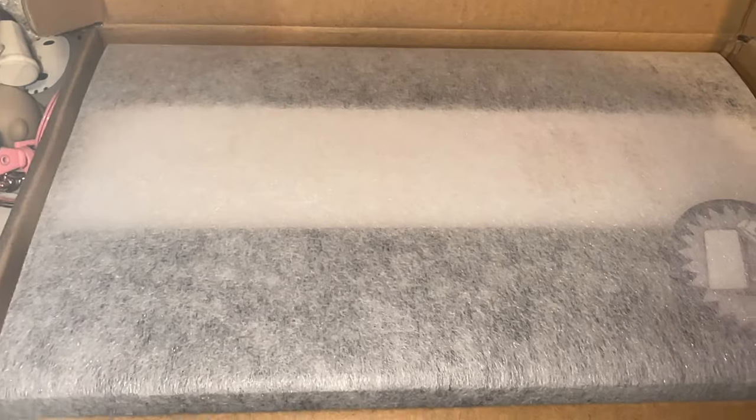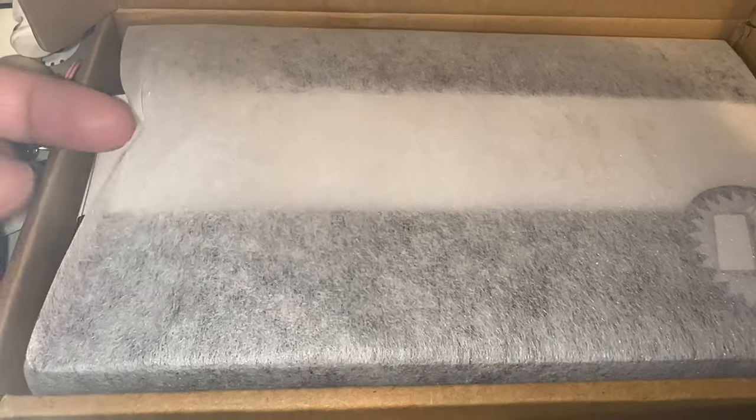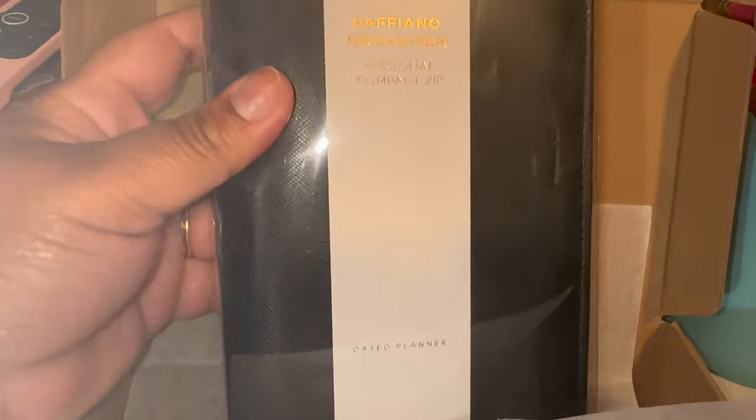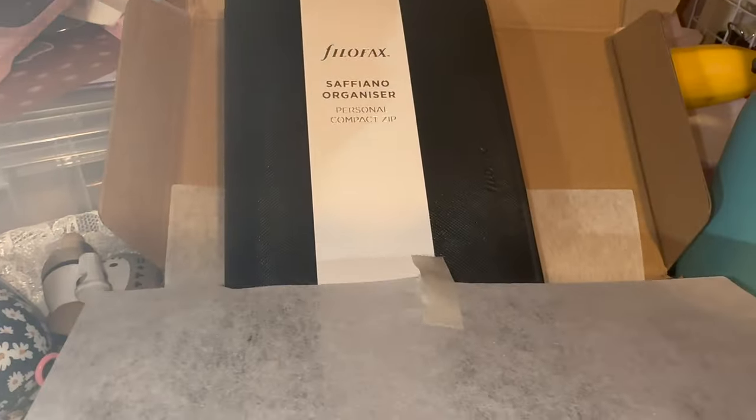I got a new cover for my Hobonichi Week. So this is the same type of cover, just a different color. It is a black Filofax Saffiano zip. I absolutely love it. The purple fuchsia pinkish color that I had on there was clashing with everything. It didn't fit into my color palette.